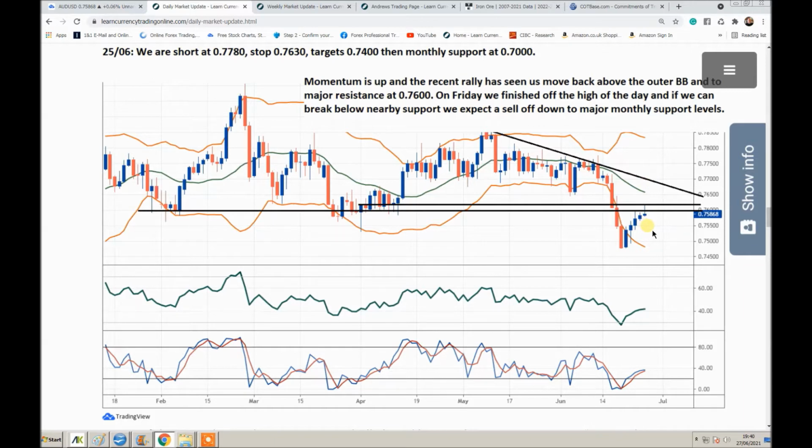Personally, I think if you want to come in fresh, 75.50 would be an aggressive entry, or you could wait for this double bottom to give way, which is support on the monthly chart. I just want to show you the monthly chart.